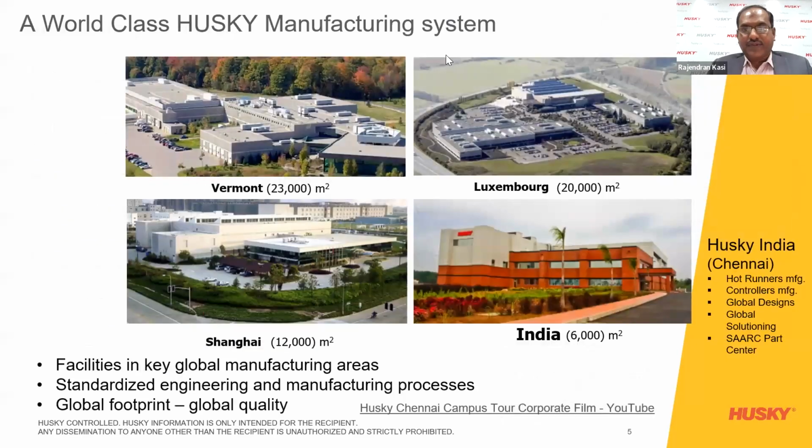Next, Balaji. Based on locations, we have manufacturing locations, one in the US in Vermont, and Europe in Luxembourg, and for Asia we have two, one in Shanghai and one in India at Chennai. Coming to Chennai, we have a 20-acre land at this manufacturing facility. We do hot runner manufacturing and controller manufacturing. Also we do global design engineering and global solutioning, where we do application and mold flows, and we keep it as a SARC parts center. This facility is called the global manufacturing hub, and we export more than 50% to countries other than India.